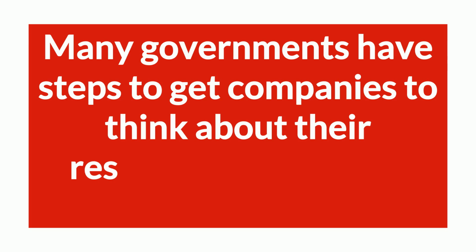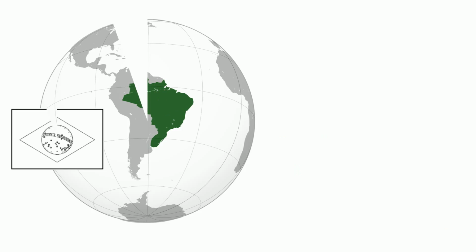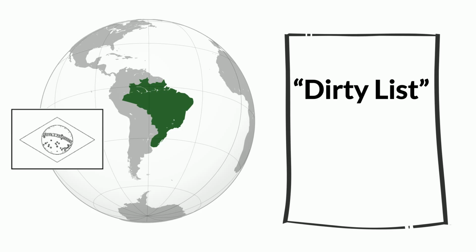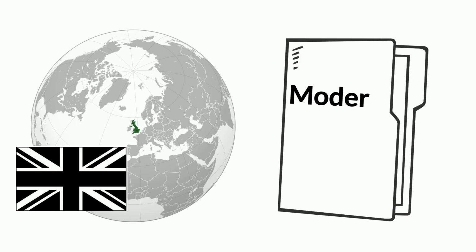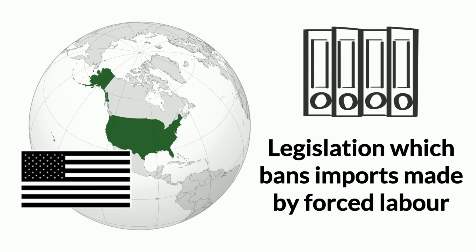In addition, many governments have taken steps to get companies to think about their responsibility to end modern slavery. Brazil has a dirty list registry of companies known to be linked to slavery. The UK has passed the Modern Slavery Act, which requires companies to report on their action, and the United States has legislation which bans imports made by forced labor.